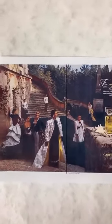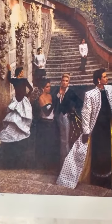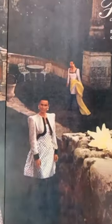This is a June 1988 Vogue ad celebrating the launch of the perfume, and I love the synergy between the designs of the perfume packaging and this ready-to-wear collection. And in the corner, you can see there's our dress. The skirt is slightly different.